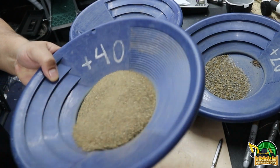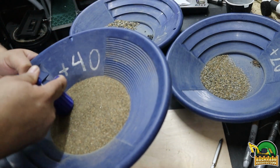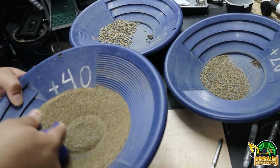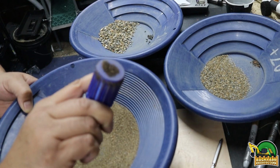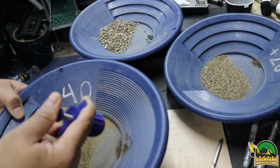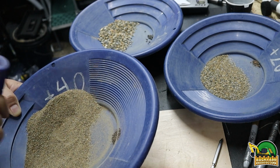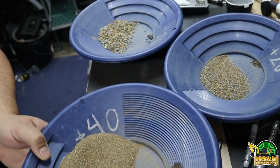So there you go. Now down here we got the plus 40, which includes the sub 40s as well. Everything below, just a little bit above that bottom lip. So again, there's not a whole lot of material here. But there is a fair amount of magnetics in it. Not a huge amount. I'm not going to be wrestling with it or anything. Ironically enough, Alaska material doesn't tend to have as much magnetics as you would expect. Of course that varies area to area, but for the most part this falls in line with what we expect.